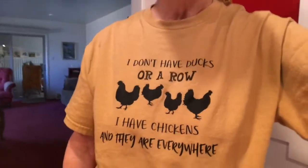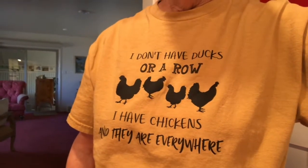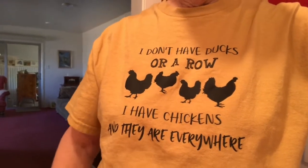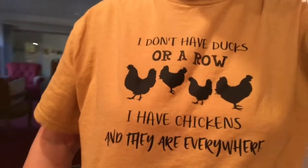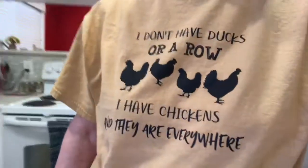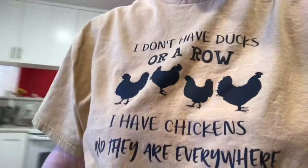Oh, my daughter made me this shirt. So, says I don't have ducks in a row. I have chickens. And I can't read it. Yeah, that's a different font. Anyway, they're everywhere, basically. And she made this shirt for me because my chickens kept getting out. Well, now they're all in, so I think I need a new shirt.